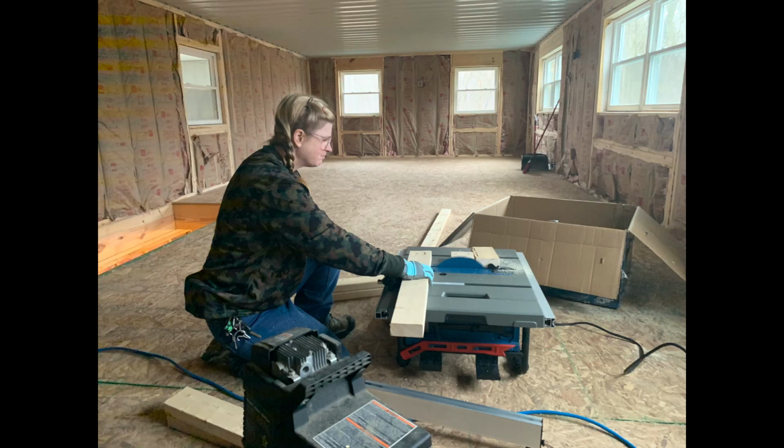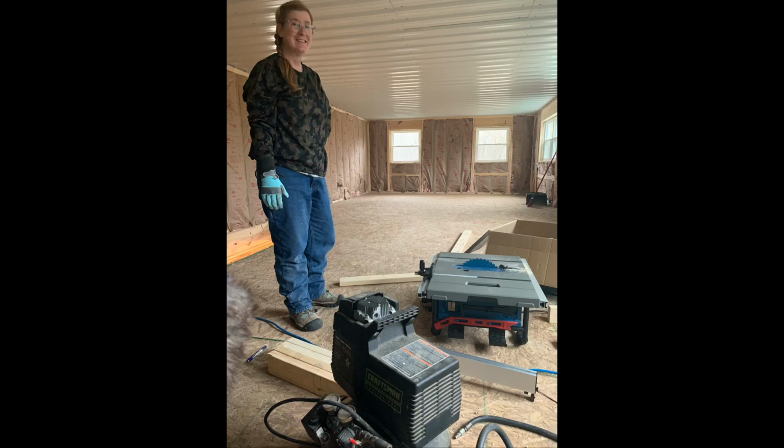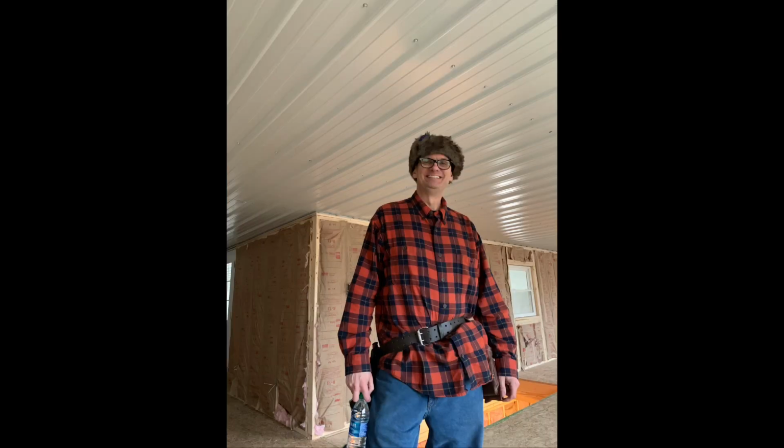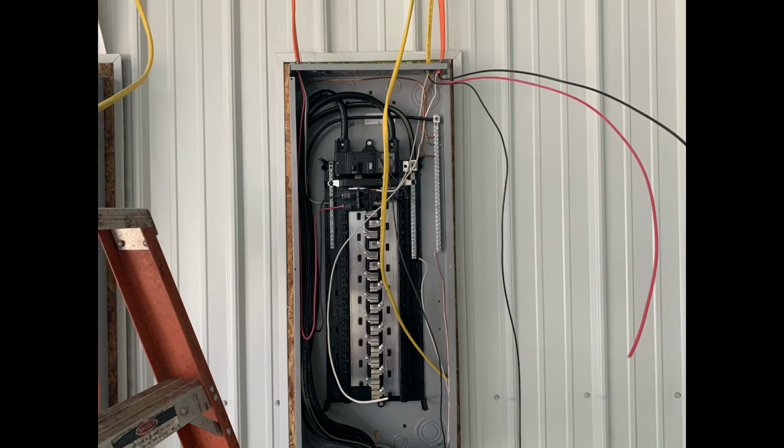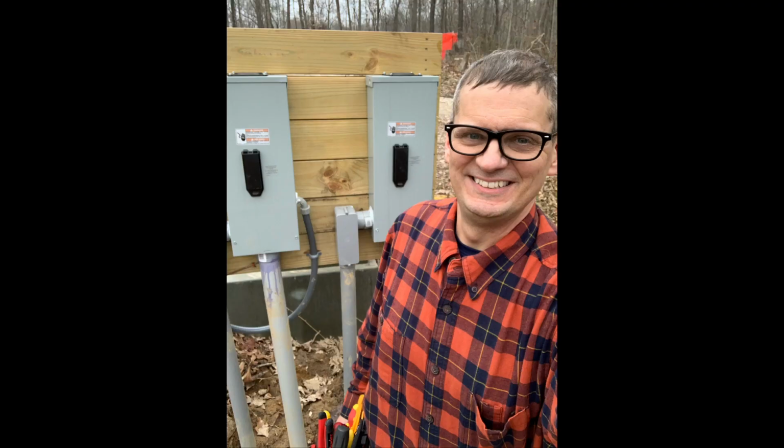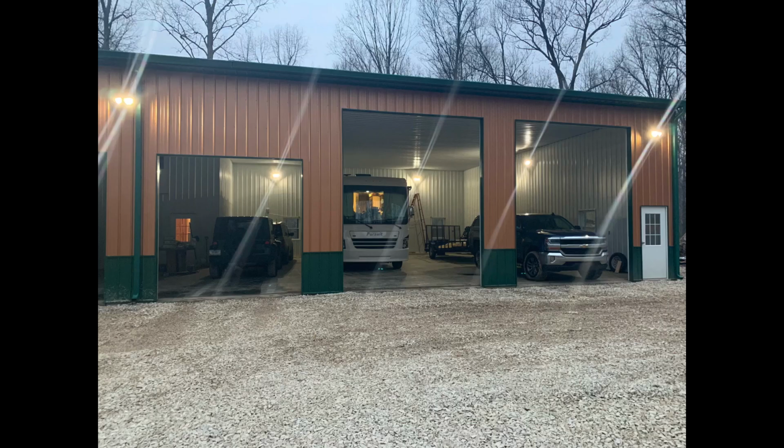DC Metals had actually framed in all of the interior walls downstairs, to add strength to that floor system upstairs. But we had to frame in all of the interior walls that were going to be upstairs, as well as start on the electrical and do all of the plumbing. So we've started on that. We still don't have any garage doors, and there's no heat in the building yet other than our propane salamander heater, but we're on it.